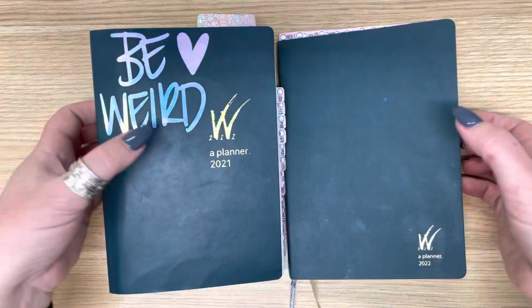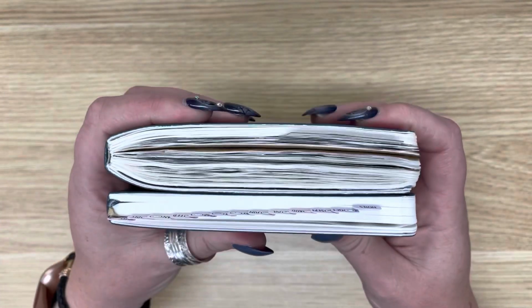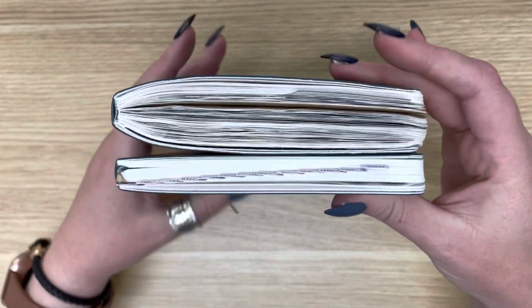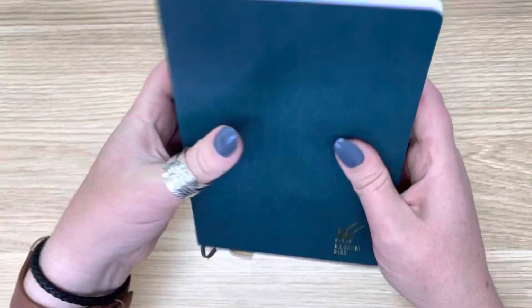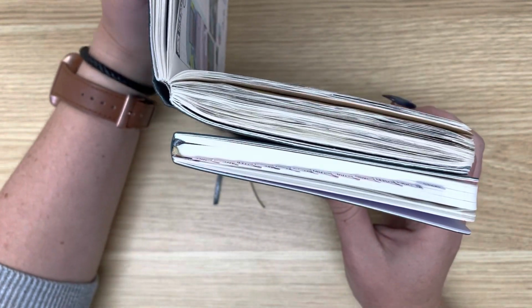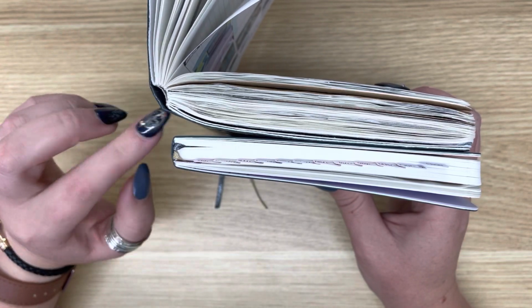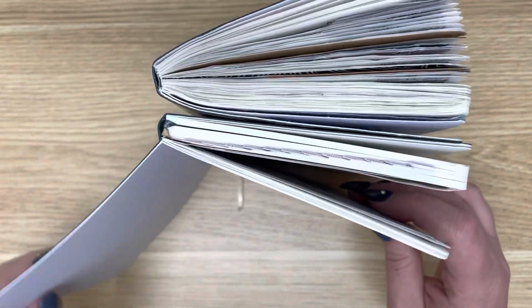So I guess a nice comparison at this point in time, you can see how much it's chunked up over the year. I always find that really interesting to see. The spine has held up quite well considering. There's definitely a little bit of bending, but I wouldn't even really call that an issue. I think that it's held together really beautifully.